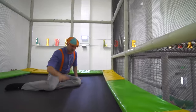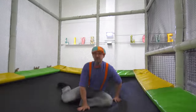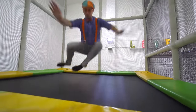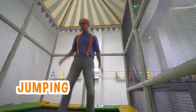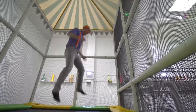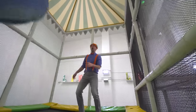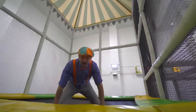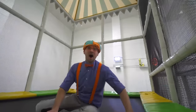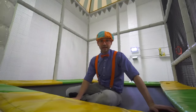Wow! See this? This is a trampoline. You can jump on it. Whoop! Look, I'm jumping. Whoa! Whoa! Blippi! Got surprised. Did you see that?